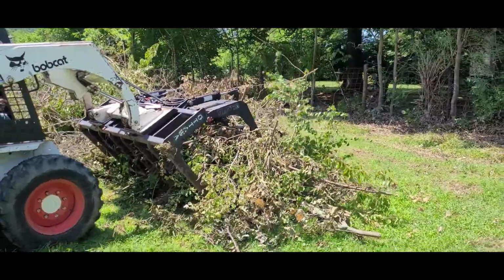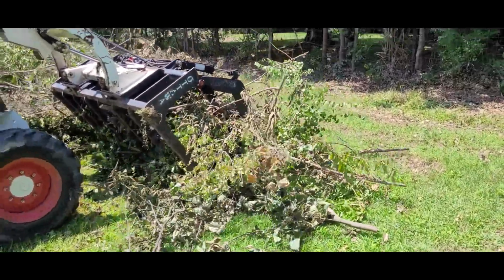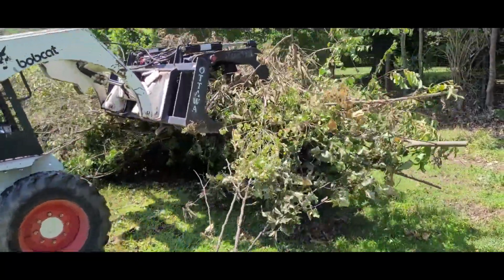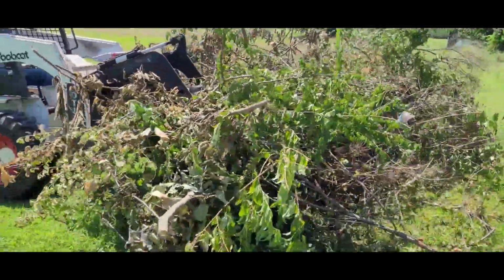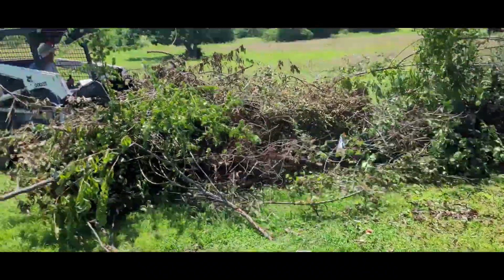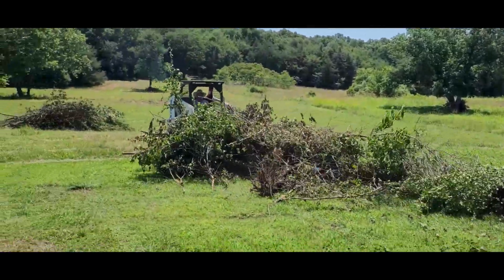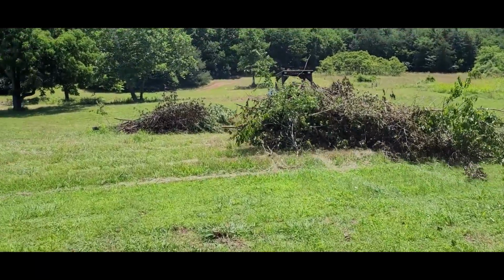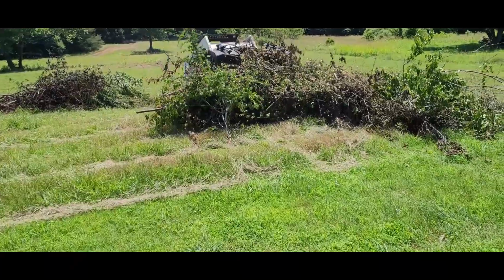So trying out new grapple. Bobcat. It's kids too. It picks up a lot of the branches that you cut off. He's dragging it too. Oh, he's gonna make a new pile. There's a pile behind him right now. And he's gonna put all the stuff that he has in this new pile in that old pile.